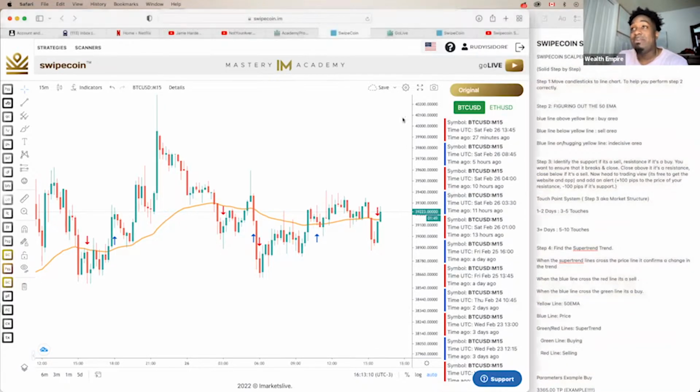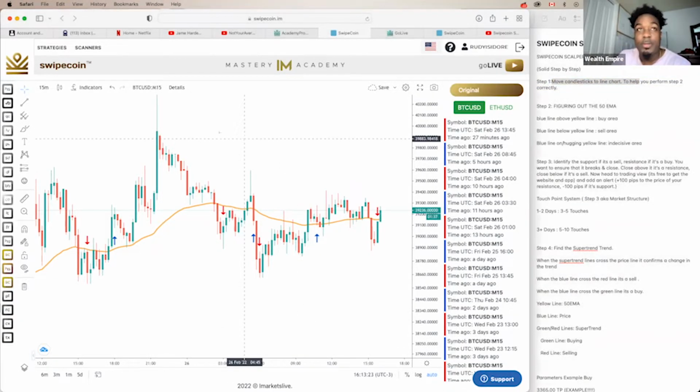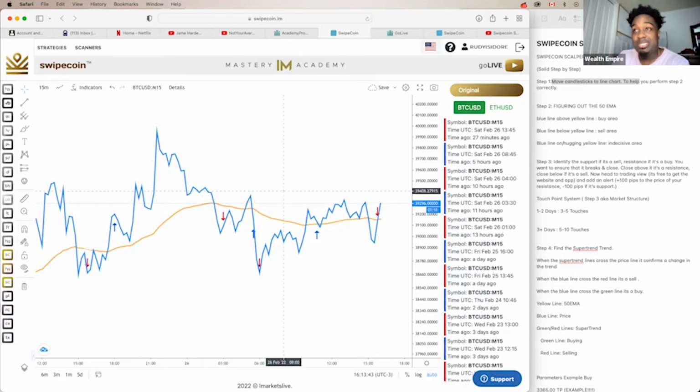So we got steps to follow. Step number one, what we want to do, guys, is move our candlesticks to line chart, okay? When you go on Swipecoin Scalper, what do you see on the top left? You have the time frame, the type of the way that you want to see the market, your indicators, and the pair, right? So we're going to click on candles and switch it to line chart. Okay, so step number one is done.